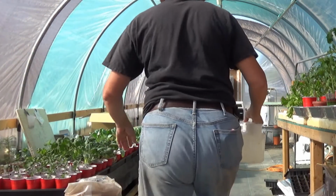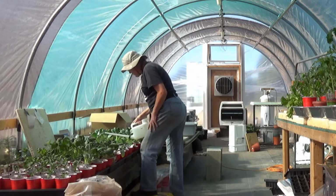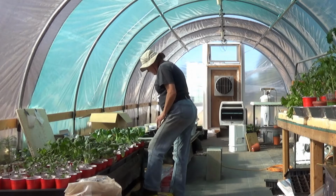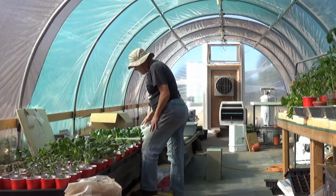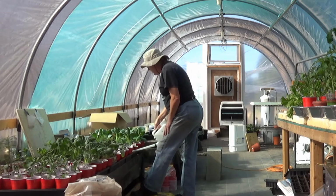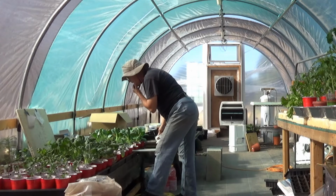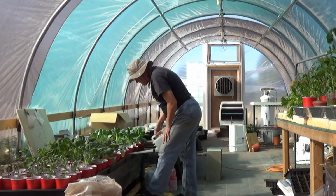One thing I love about having these barrels of rainwater in here is it makes it super easy for me to come through and just water everything. I'm going to give them a little from the top, but mostly I do bottom water. That one in the back was really kind of dry. These marigolds have really gone crazy, which is great. It means they'll be a lot sturdier when it's time to put them out.